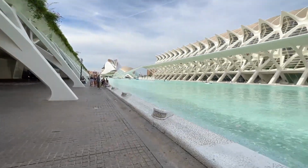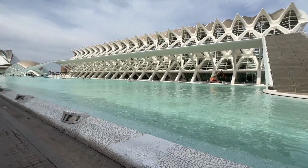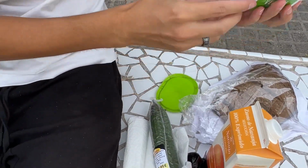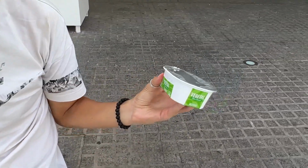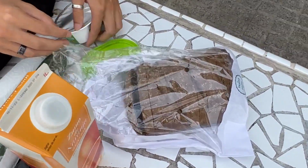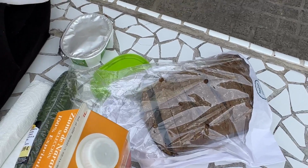And we're gonna have some lunch, because this beautiful view deserves a pretty cool view. Appetizing. So we got some vegan cream cheese, cucumber, and orange juice, and some bread that actually looks pretty healthy. Not too bad.